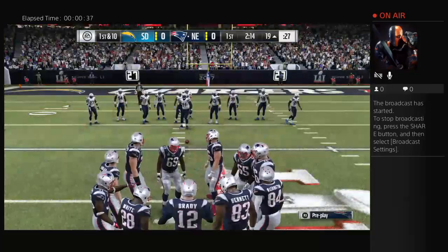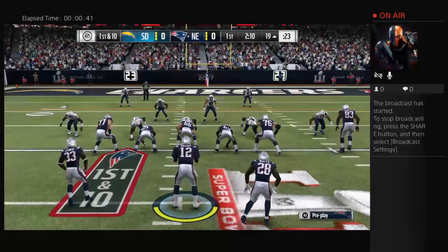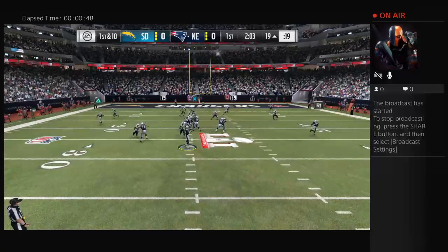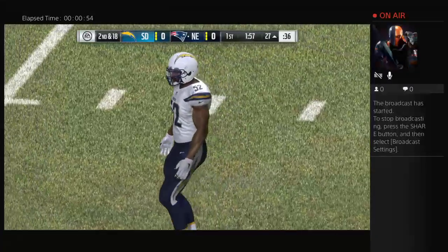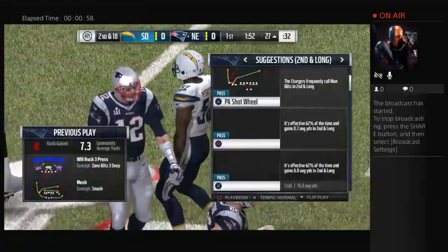Fresh set of downs here. Into the red zone, it's Brady. And no escaping this time as he'll go down. They got him for a sack. Denzel Perryman coming hard on the blitz. He dumps him for a loss of 8.